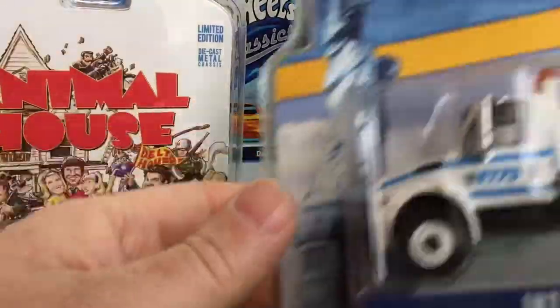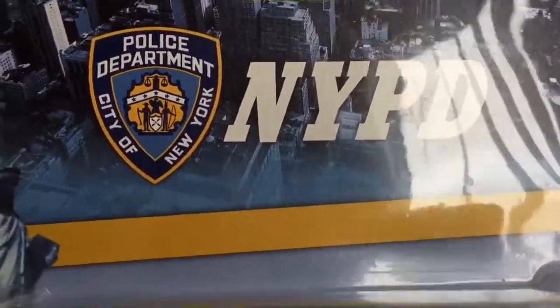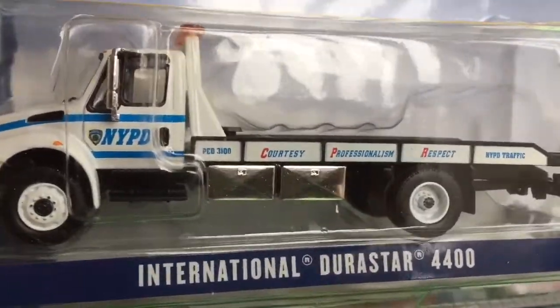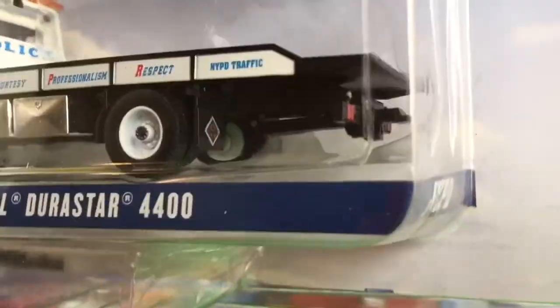And talking about Greenlight again, here we have the NYPD. Looks like some sort of International Durastar 400, and this is to pick up those naughty people that park in dodgy places in the city.